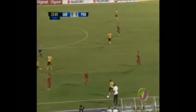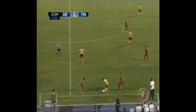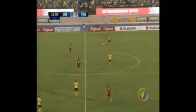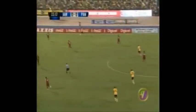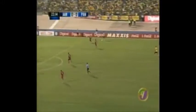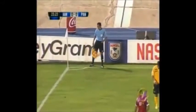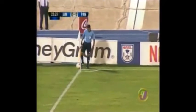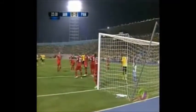Austin to Phillips. No, it's Austin. Gets it across. Jermaine Taylor, who seems to have a lot of room on the far side. This is McCleary. And Baloy puts it into touch for Jamaica's first corner. Mark Phillips will go all the way across to take the right-sided corner with his left foot. Be an in-swinger into goalkeeper Luis Mejia.